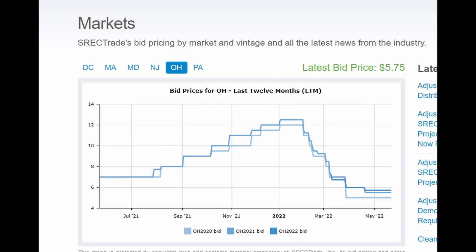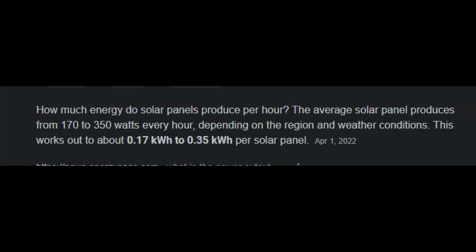It makes a lot more sense to have solar panels in states with much higher price SRECs. And from what I can see, an average solar panel brings in about 0.2 kilowatt hours per solar panel, and an average house has 20 to 30 solar panels on it. So if you have 20 solar panels and they bring in 0.2 kilowatts per hour, then it would take 250 hours of that surplus to get to the 1,000 kilowatt hours that you can sell to the government.